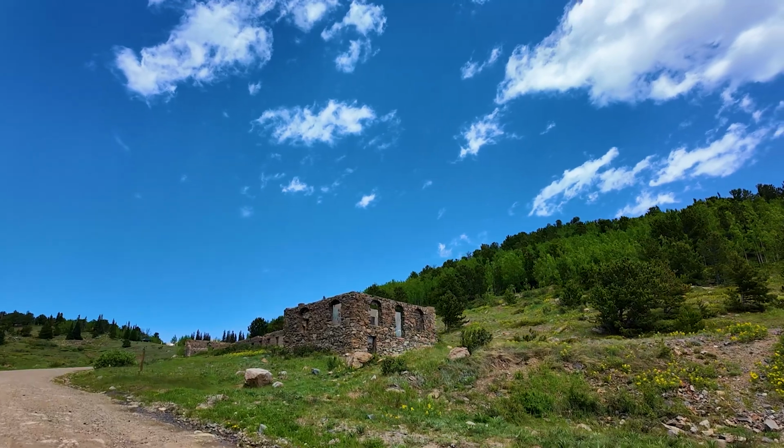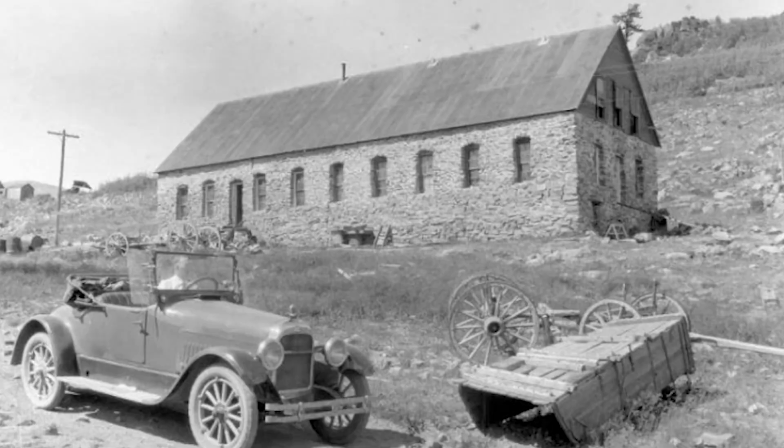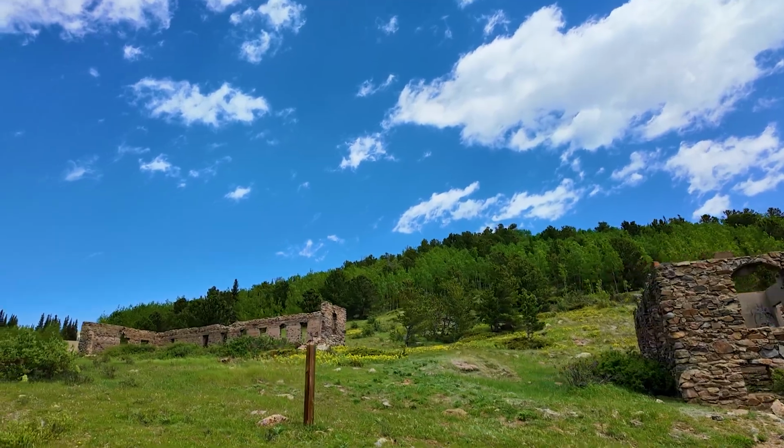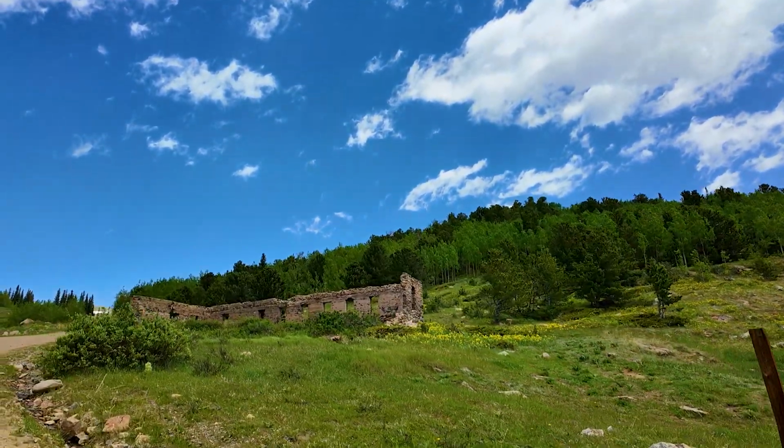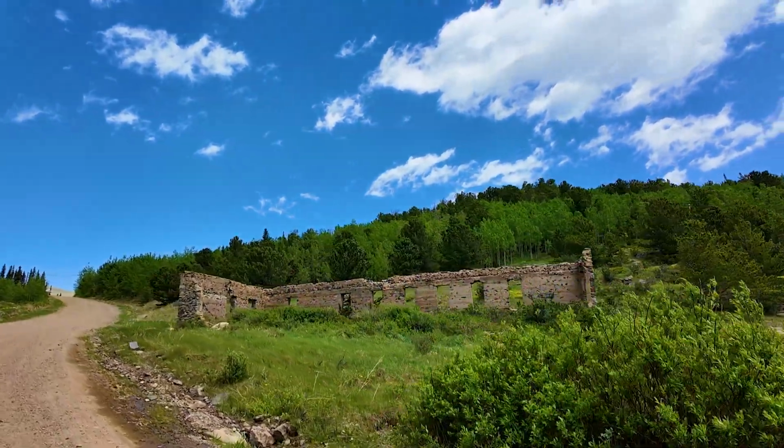This area still actually has some active mines. A geology student back in the 70s and 80s bought some of these mines, trying to resurface them. It's hard to tell how much activity is going on. We did drive by some of the more modern buildings where you can tell that they're doing some stuff here.